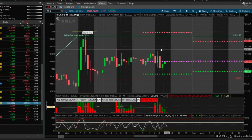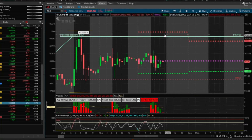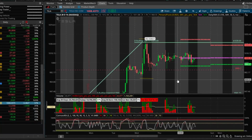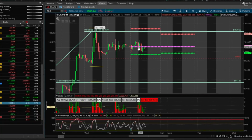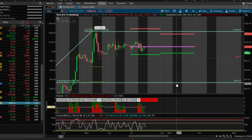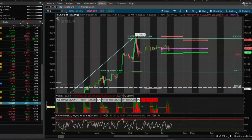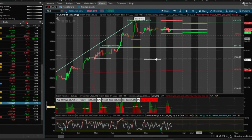there. If it does get back there for whatever reason by the end of the day, then next week the run would be very imminent. If Tesla does not get back there today, the bullish case is still intact in my mind, as long as it doesn't fall outside of 941. So let's take a look at trading opportunities here.